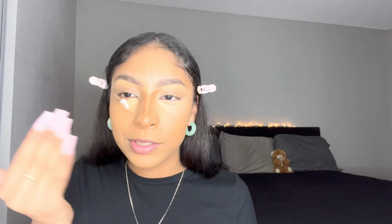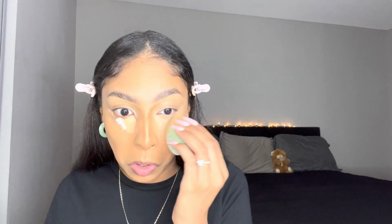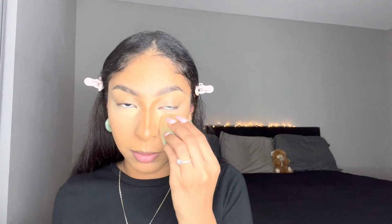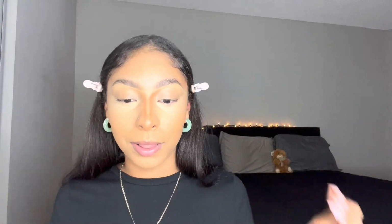Now, do you see how it doesn't look crazy, like you probably thought it was going to look because it has white in it? No, it looks flawless. It's not too far down, it's not too far out, and it covered everything, and it made me look, you know, so awake. This side always has more coverage because I blend it second, but it's giving bright under eye, it's giving she's awake, it's giving she got 8 hours plus of sleep.